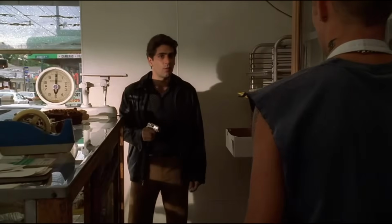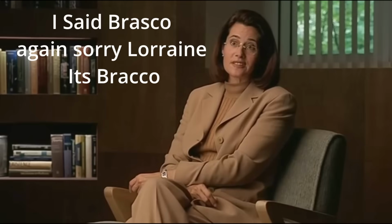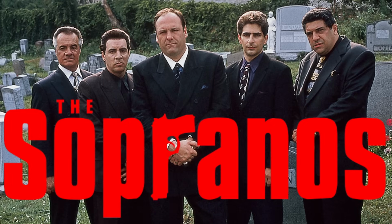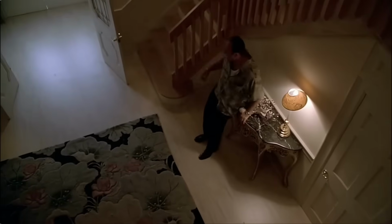He wasn't the only Goodfellas cast member to land a spot on the show too. Tony Sirico, Lorraine Bracco, and Frank Vincent would all go on to be prominent characters in The Sopranos. Believe it or not, actually 27 people who had a role in Goodfellas would go on to play in The Sopranos. Although many were just quick, easy to miss cameos, but still a cool fact.